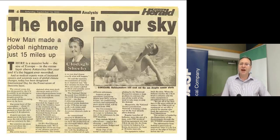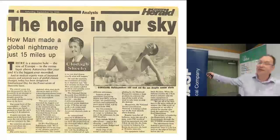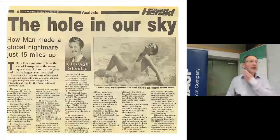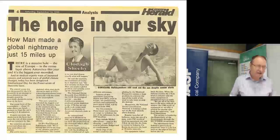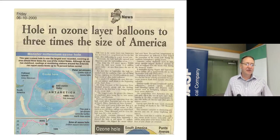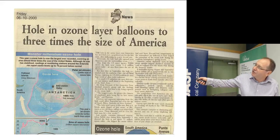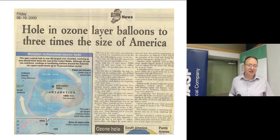If you were to pick up an Evening Herald, you might see an article like this. Rather than record ozone hole, you might see the hole in our sky, almost encouraging you to get on the beach and take advantage of these extra UV rays that are coming through. That's the Herald for you. This is the Examiner: Hole in the ozone layer balloons to 3 times the size of America. So this is the world's largest ever ozone hole, monster millennium ozone hole, as you can see here.